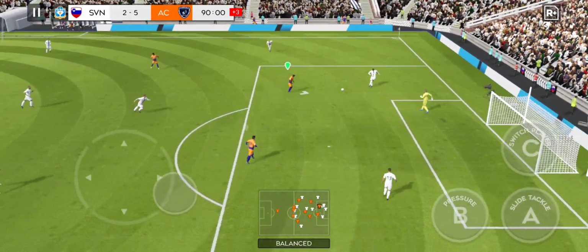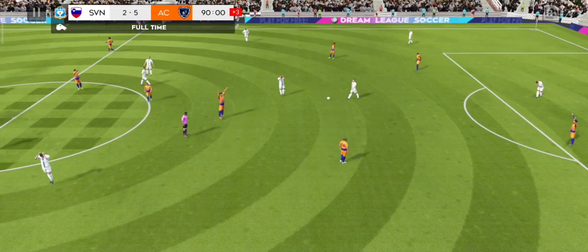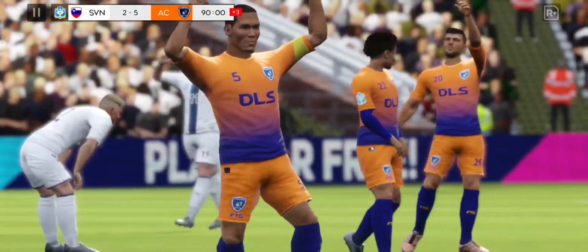Played out of defence. And the referee blows for full time. They progress through to the next stage of the competition.